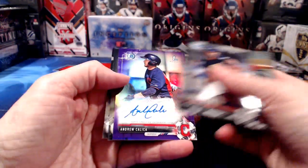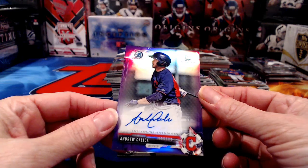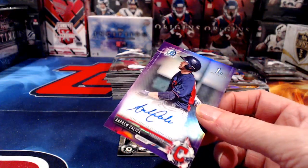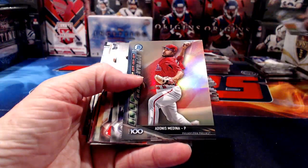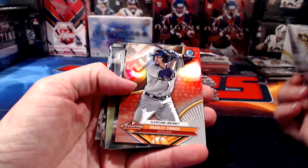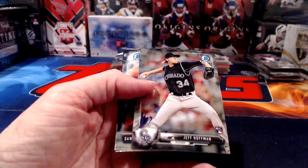Of course, we have not yet seen our refractors that never were, so that's still floating around in here somewhere. Here is Andrew, again, whose name, oh, yeah, Calica, that's what I'm going with, for the Indians to $2.50. I believe we pulled him earlier as well, if I'm remembering right. Pulled him in something. I think it was in an autograph hit. Another Judge base rookie.